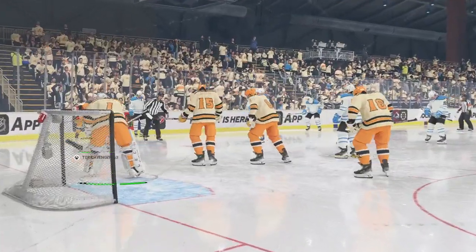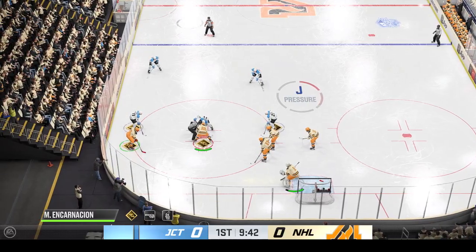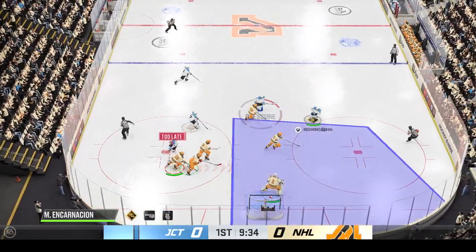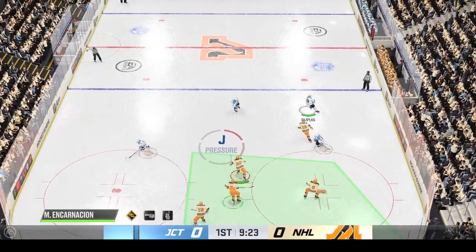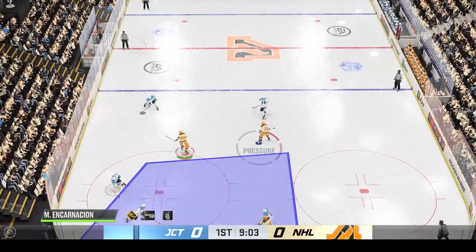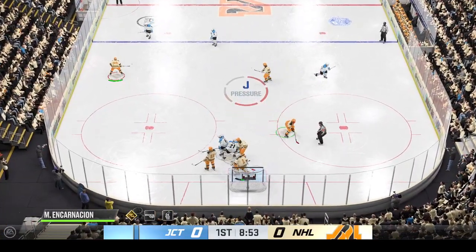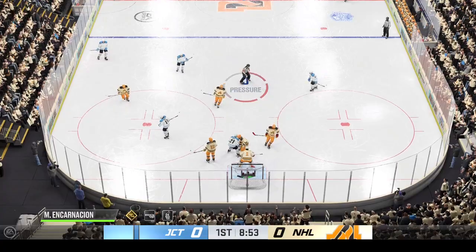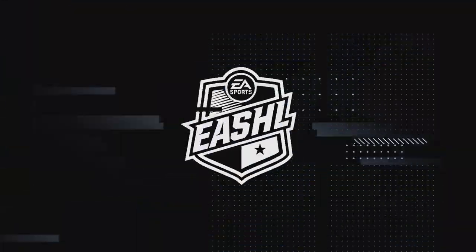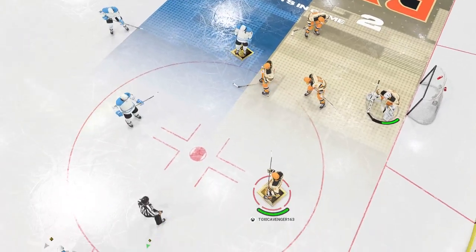Past the halfway mark of this period. Still scoreless in this one. Saunders wins the offensive zone face-off, and here we go. Now a quick pass to Davis. Saucer pass across. And the puck stopper hangs on to get a breather here for the team. Officials ready to drop the puck and get things back underway.